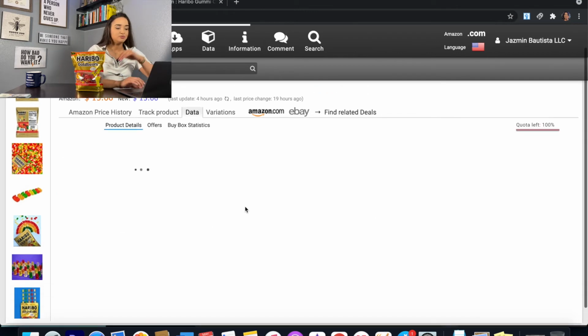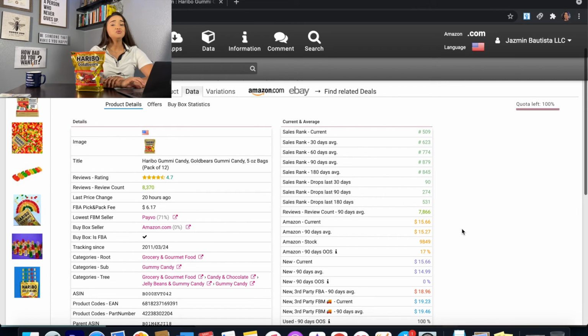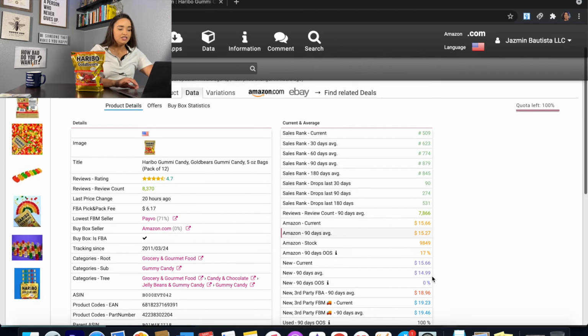You can go ahead and look specifically at data, whether that is your product details, your offers, your buy box stats. You can do all of this on your phone too. When you see the graph, there's going to be little bars on the bottom showing you this specifically too. I just like to look at the graph itself. But over here you can see when the price is changing, the FBA, packing, and all those fees.